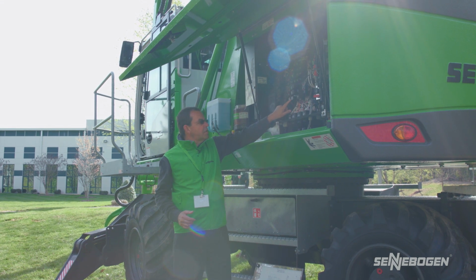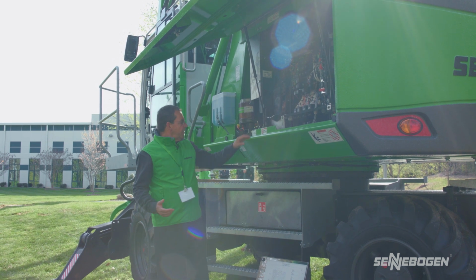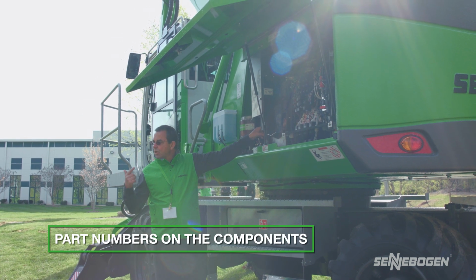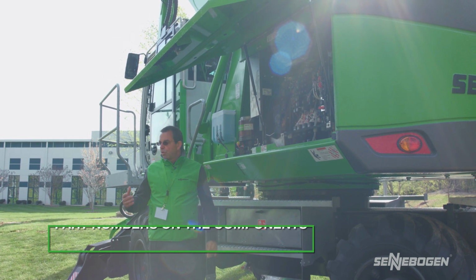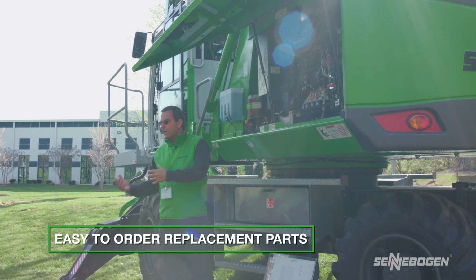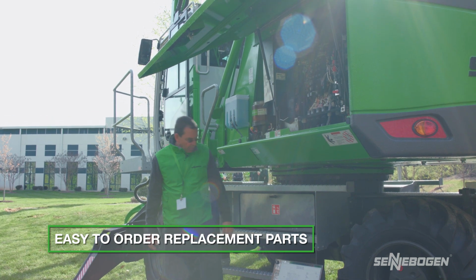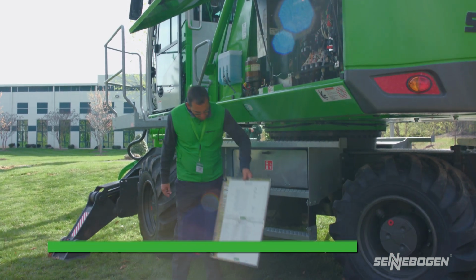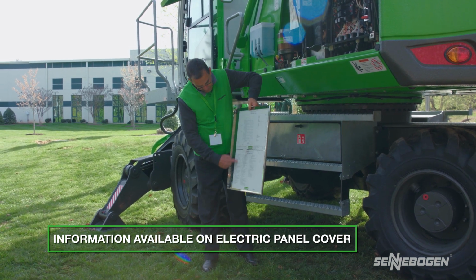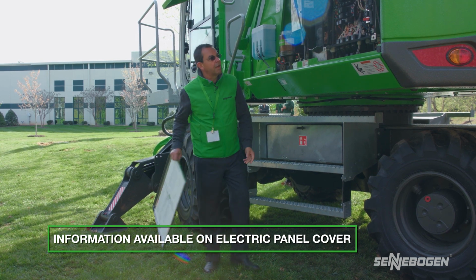Every single relay has a part number on it. A simple way to order parts. If you look around, every single valve will have the part number either stamped or with a label. So if you know that that's the valve that you need to order, you don't have to go in the parts books or in the hydraulic diagram. You just look on the parts and you can find the right part number. On the back of the cover, you have the diagram showing every fuse, every relay, as well as the function. Again, simplify troubleshooting, simplify maintenance.